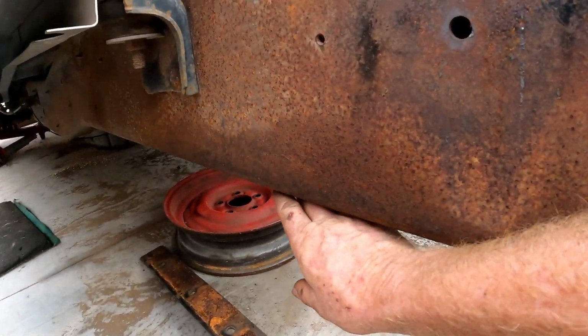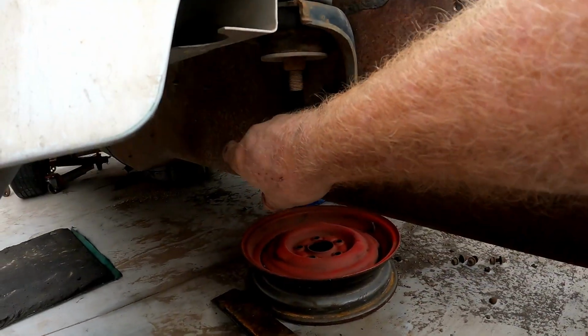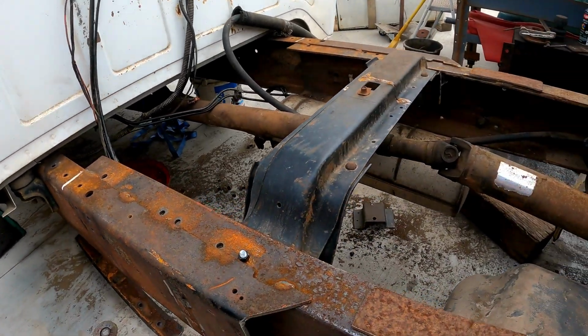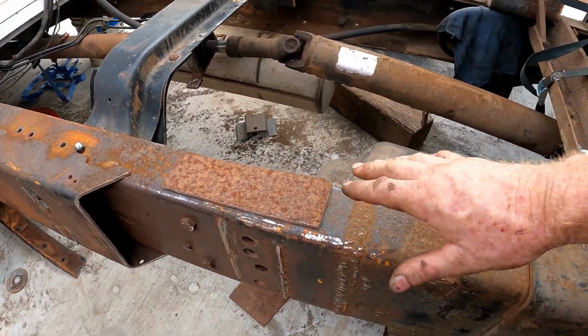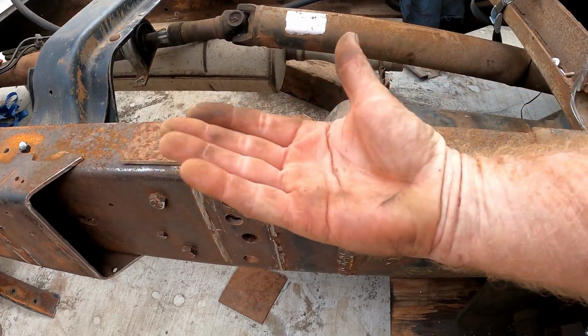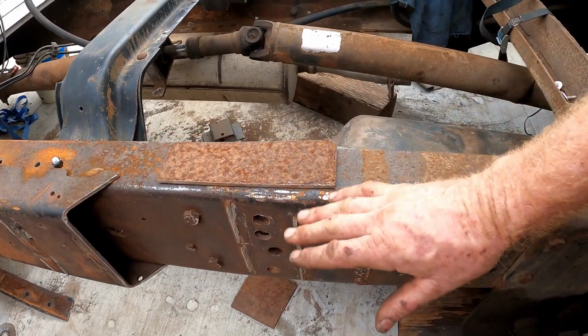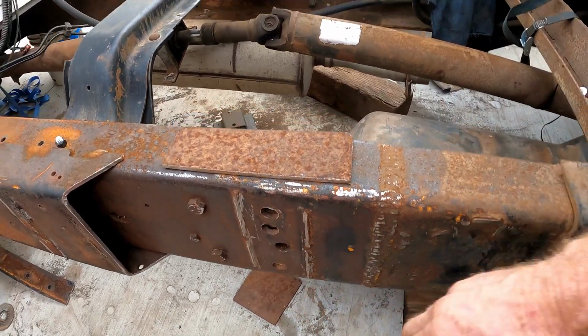They're going to go on the bottom of this frame and on the top of it, and that gusseting plate will go just up in there where the frame bends. Because what can happen with these big frames sometimes, or any frame that's a C-channel, it won't only flex like down like this, but it'll try to twist like this. As you push down on the top, the bottom will push out one way or the other, most likely this direction.